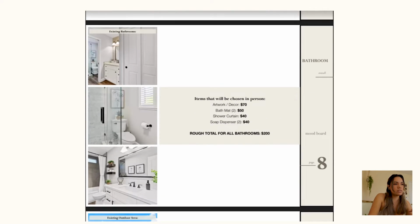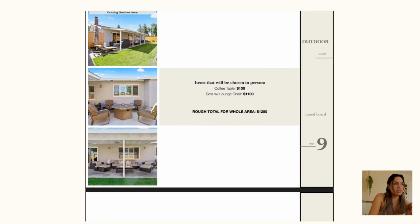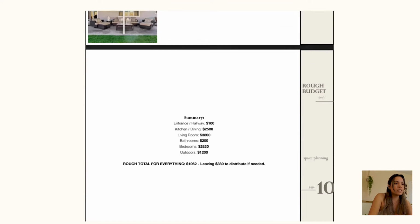And then lastly, this is the master, the bathrooms in general, because it's very easy to decorate. And then we have a patio area, which wasn't too big of a deal because during this time it was winter, so he didn't need these pieces urgently. But I have that listed on there. And then I have, again, my general rough budget that I had made.